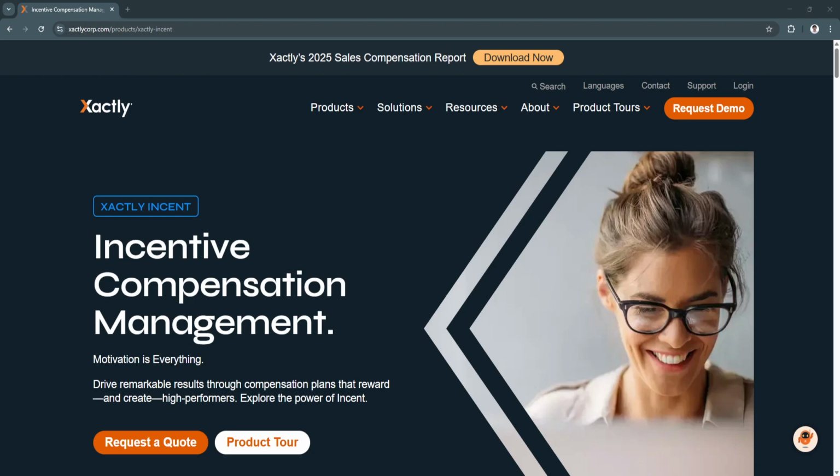Managing sales compensation is a complex and essential process for businesses that rely on commission based incentives to drive revenue. Traditional methods like spreadsheets and manual calculations often result in errors, delayed payments, and disputes, negatively impacting sales performance and motivation.